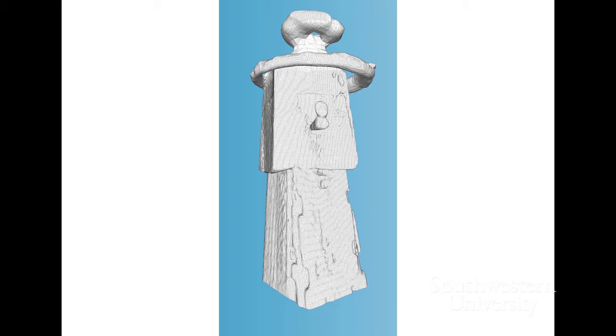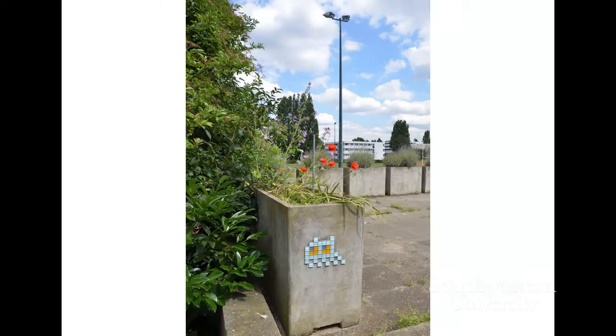So again, along with the MakerBot, we have a MakerBot scanner, which has been fairly problematic to work with, but in a way, some of the errors and glitches of working with it have thrown up some kind of interesting works.